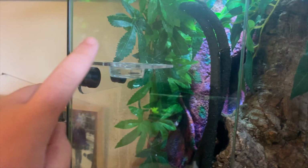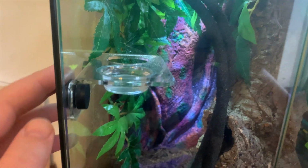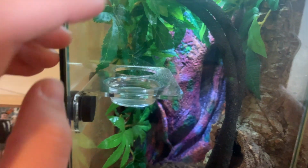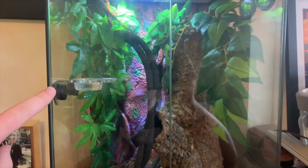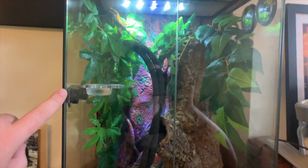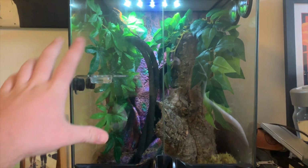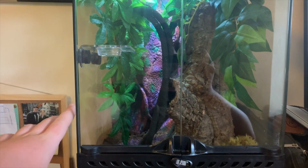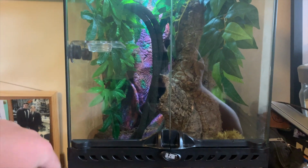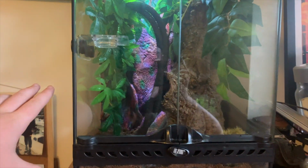But I bought this brand new little dish, and basically it magnets onto the side here and holds the food and water, because I was putting his food in that little dish down there, but I've heard that they prefer to eat further up. So I'm testing this out, seeing how it goes, and to be honest with you, I'm a lot happier with this setup than the old one. The old one wasn't looking natural at all. It was actually a bit naff, to be honest. That bit of decoration probably wasn't the best thing I've ever seen in my life. So I'm really, really happy with how it's turned out now.